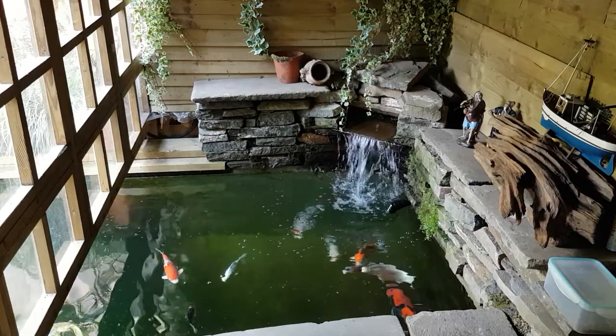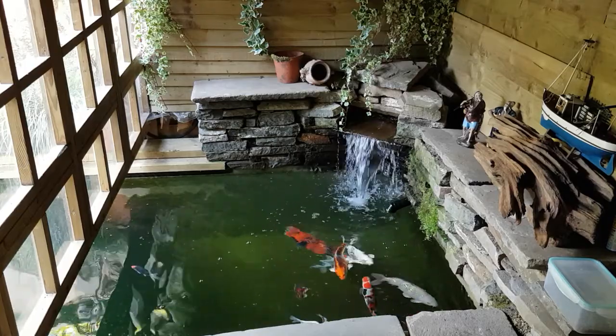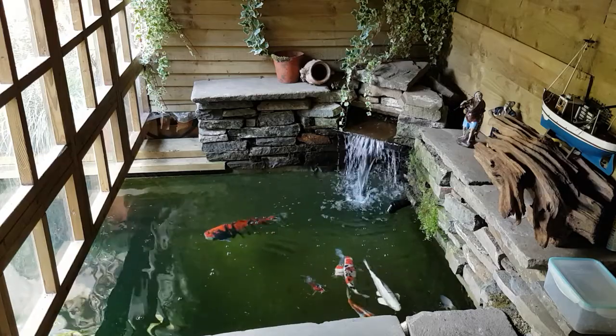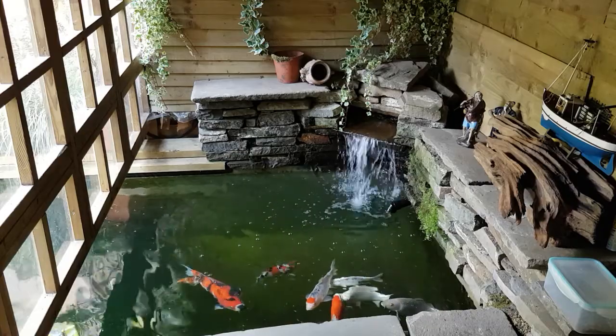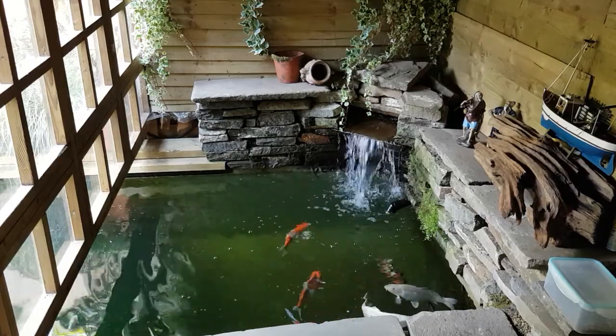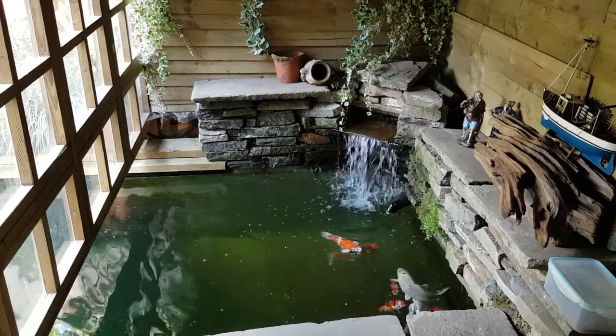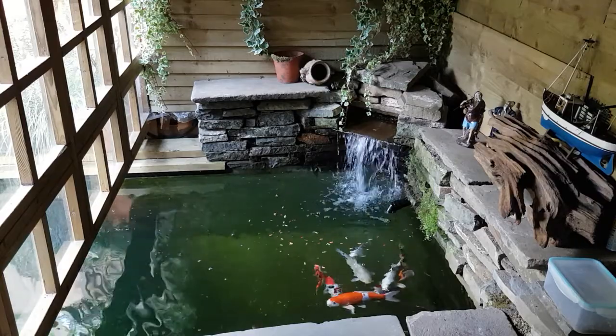I've had a couple of people ask me in the comments that they'd like to see a bit more of the koi. So I've set the tripod up in the koi room, opposite the workshop where I make the things that you see on there. And I thought I'd have a little chat to you about them. And I'll chuck a bit of food in, and they'll come up and have some food.